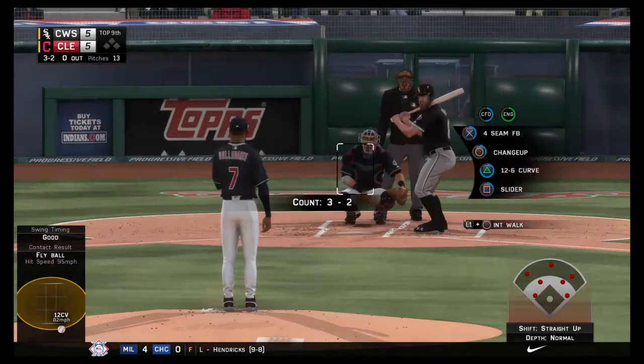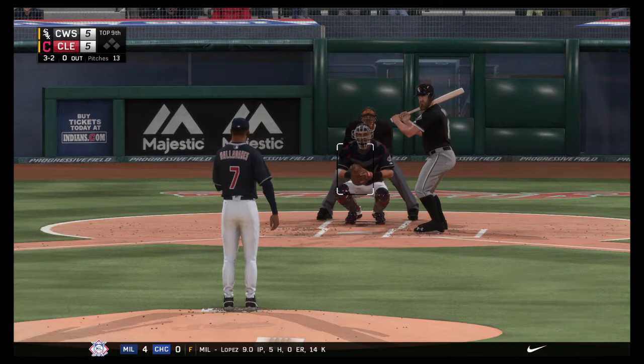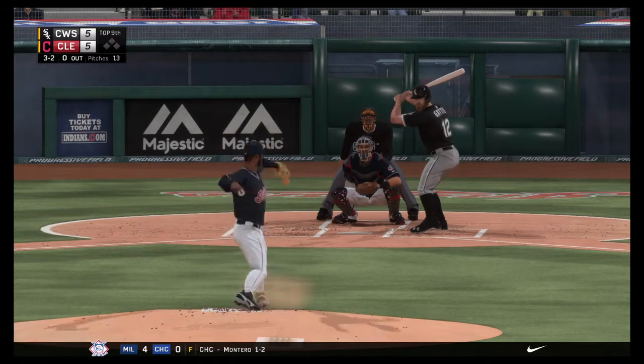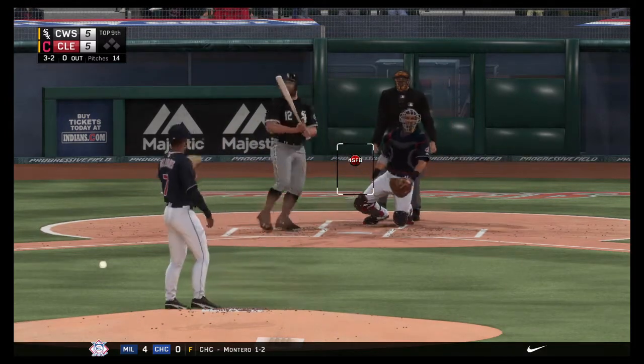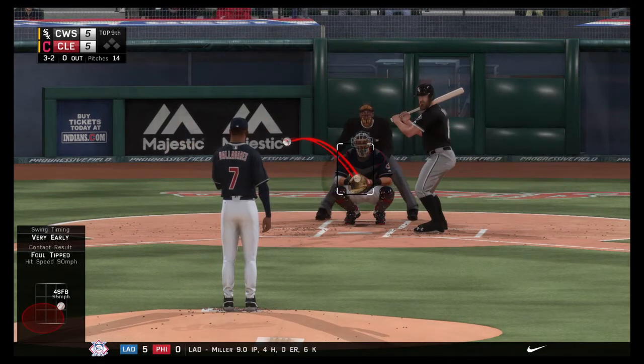Settling in now, Evan Gaddis. His last at-bat didn't go his way as he popped out in foul territory. Yeah, his swing definitely broke down a little bit last time. He got way underneath the ball. It'll be interesting to see if he can make that adjustment and stay on top of the ball here.